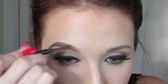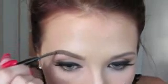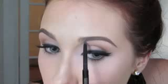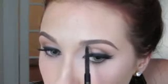Then I'm going to fill in my brows with Anastasia Brow Wiz in Soft Brown. This is my favorite brow pencil that I've ever used in my entire life. I don't think there is enough rave about this brow pencil because seriously, it is the best brow pencil in the world. I'm using it in the shade Soft Brown, which is the most universal shade, I think, unless you're super blonde or you have really, really dark eyebrows.